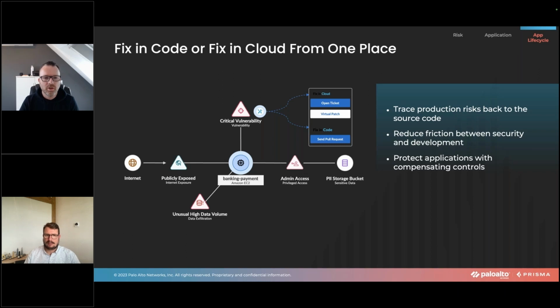One other advantage of having a platform is that we can relate the runtime to the source. If you work with Prisma Cloud, we can tell you if you have a misconfiguration in your cloud environment, and you are able to quickly fix it with just a few clicks, either by Prisma Cloud guiding you on how to fix your cloud environment, and then you have a quick fix on your running workloads. But what makes more sense is to look at the source, like the infrastructure as code, because misconfigurations and vulnerabilities often have their origin in that code.